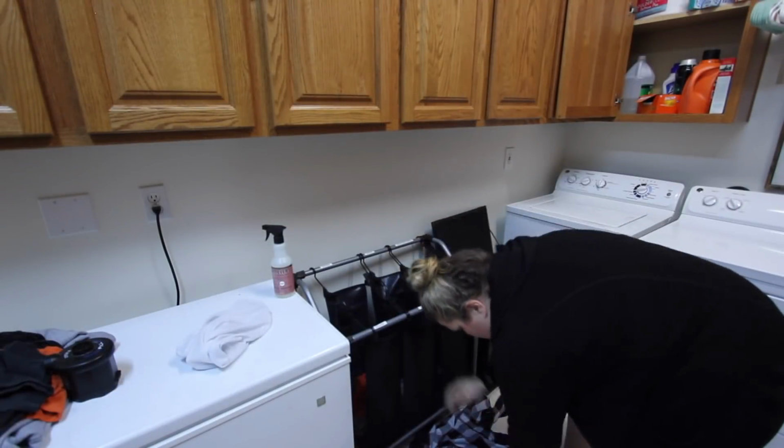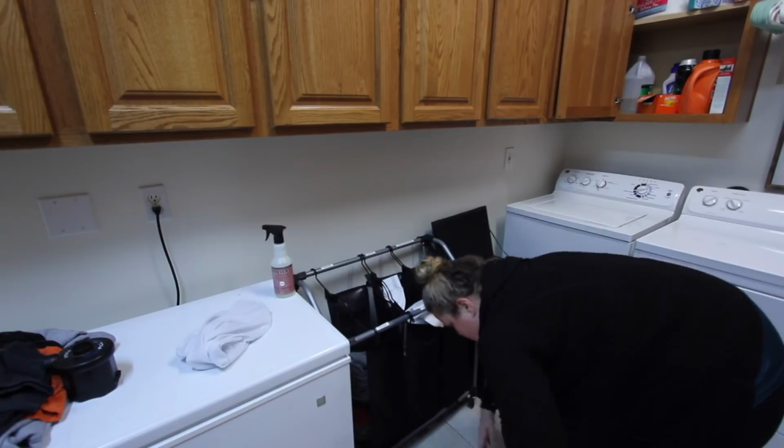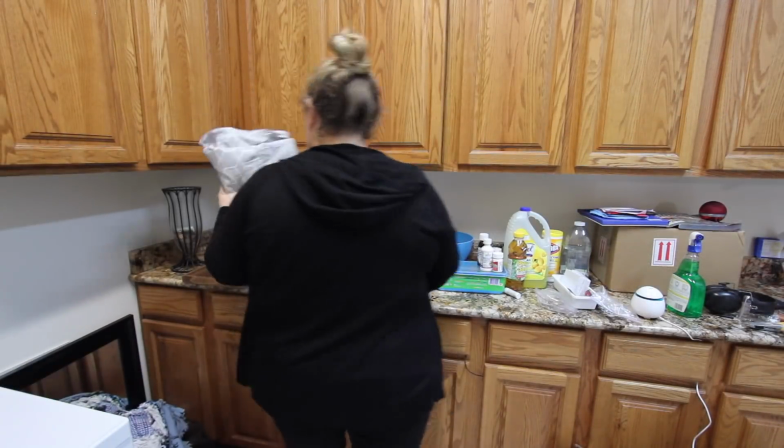So here you see me separating out all of our clothes, and I have a bin for regular clothes, white clothes, jeans and sweatshirts, and then a basket for new clothes that need to be washed separately from everything else.